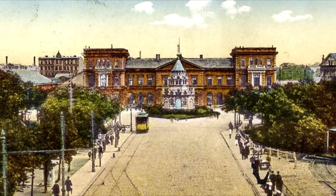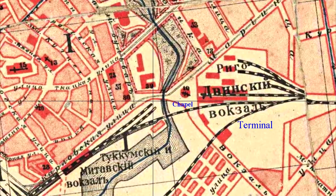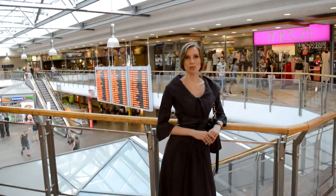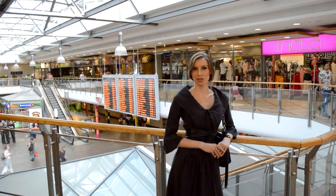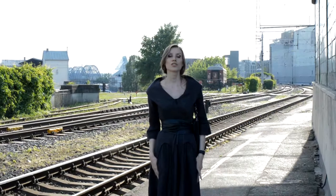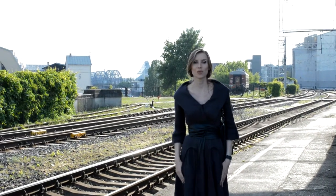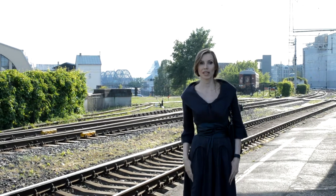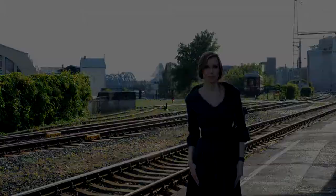The location of the terminal and the chapel is clearly visible on the maps of those times. The trains came in perpendicular to the facade. At the time, the station name was Riga 1. After the building of the railroad bridge over Daugava in 1940, the station that was located over the street level appeared, and it was named Riga Main.